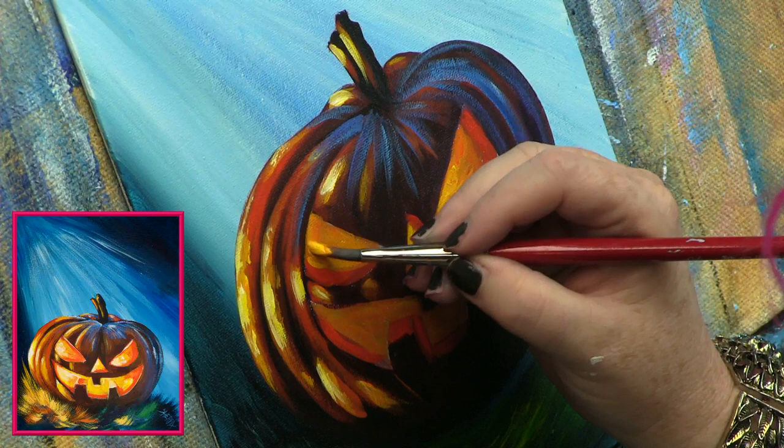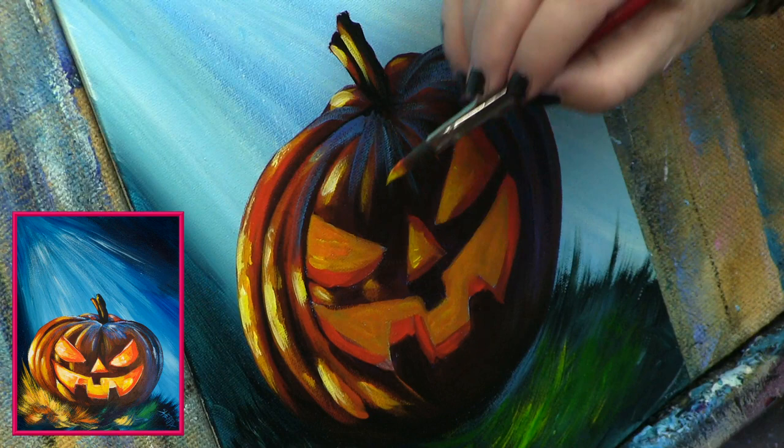I'm going to come right here. Can you see that I'm yellowing up this side? This is where I want to put my yellow.